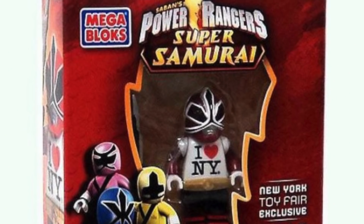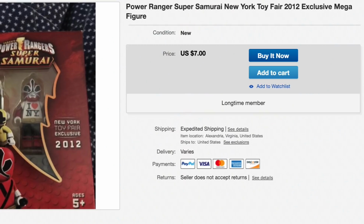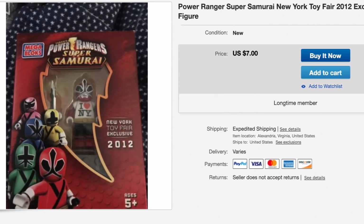And there's this really weird one from New York Toy Fair. We have a Power Ranger Super Samurai New York Power Ranger. It's a red ranger with an I Love New York shirt. That's kind of cute. It goes for like $7 today though. Why? I thought it was exclusive.